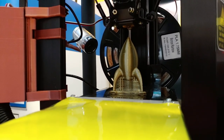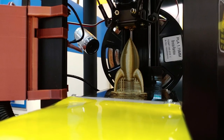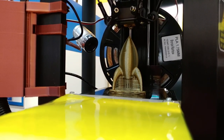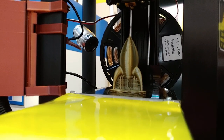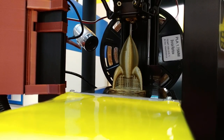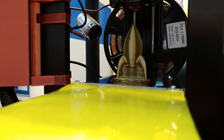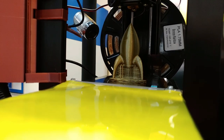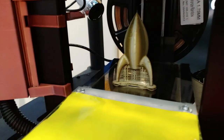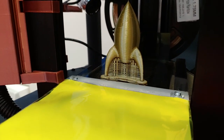I gotta go and look at what the actual time is and they start running G-code. But it should be happening here very shortly. Come on, there we go. Just taking a picture now. Now it's gonna eject.